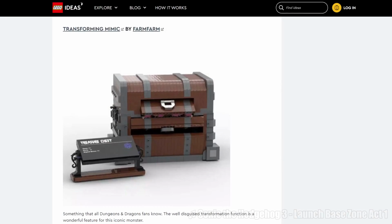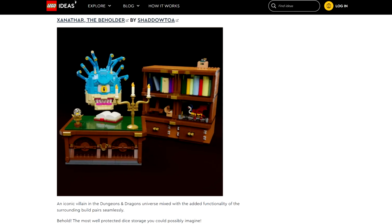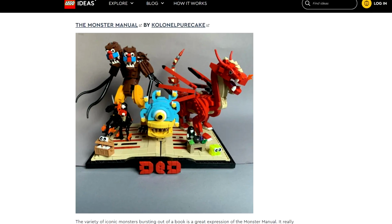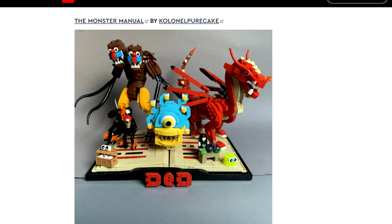It seems like at the end of the day, Hasbro and LEGO will decide the final decision, but those votes will apparently persuade them one way or another. Regardless, the first set is the Monster Manual. Will this become a 2024 set? In my opinion, I think some of the other projects have a better chance.